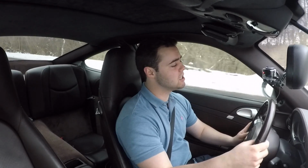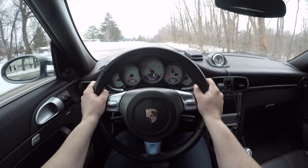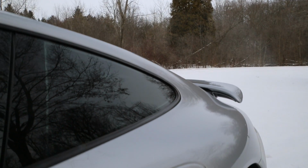The interior hasn't changed much over the generations. We've got a very simple layout. The Sport Chrono package gives us a little lap timer in the center there. We've got 5 round dials to give you information about the vehicle. Of course, in the center is the tachometer because it's a Porsche race car. That's the most important. On the left, we've got something called the speedometer. We don't really worry about that because this car is so quick. It's best not to pay attention to that.